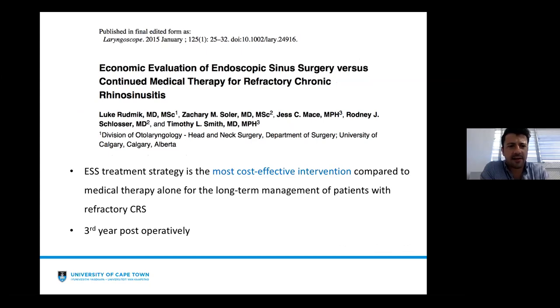Surgery is also cost-effective. If you look at Rudnick's study on economic evaluation of endoscopic sinus surgery versus continued medical therapy, it was found that surgery is the most cost-effective intervention compared to medical therapy for long-term management, and this is really seen by the third year post-operatively.